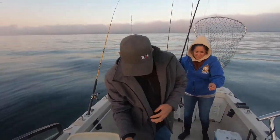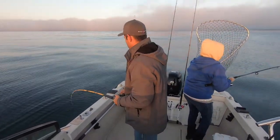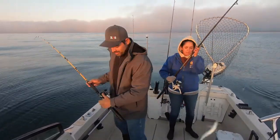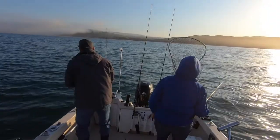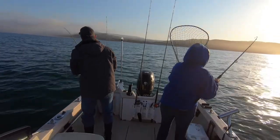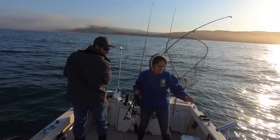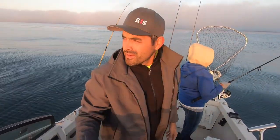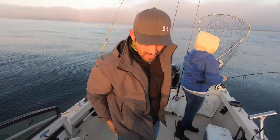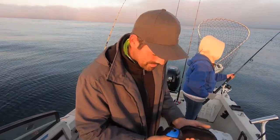Alright, so we're just catching a little bit of live bait. We got some smelts. Another one. Catch a few more and then we'll head out. Gotta get the lingcod. We're already a little late. Hopefully fishing 24/7 will wait for us.